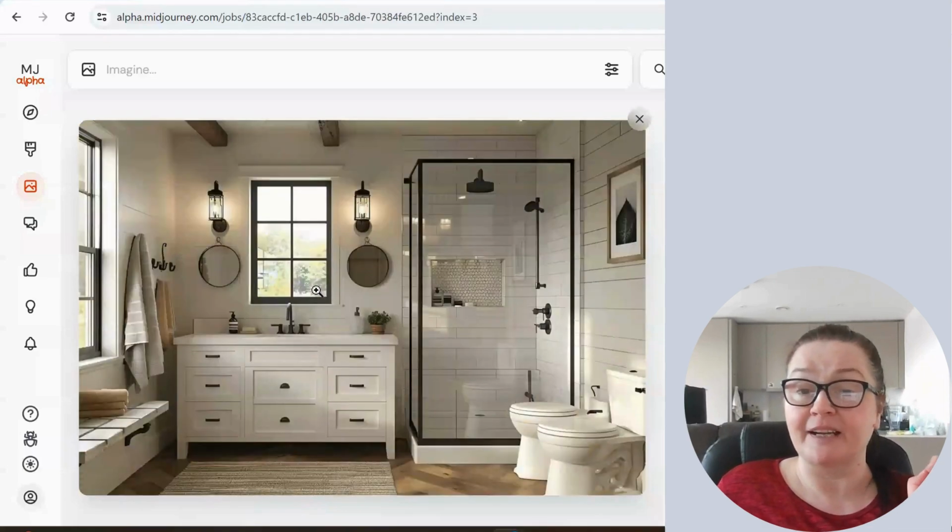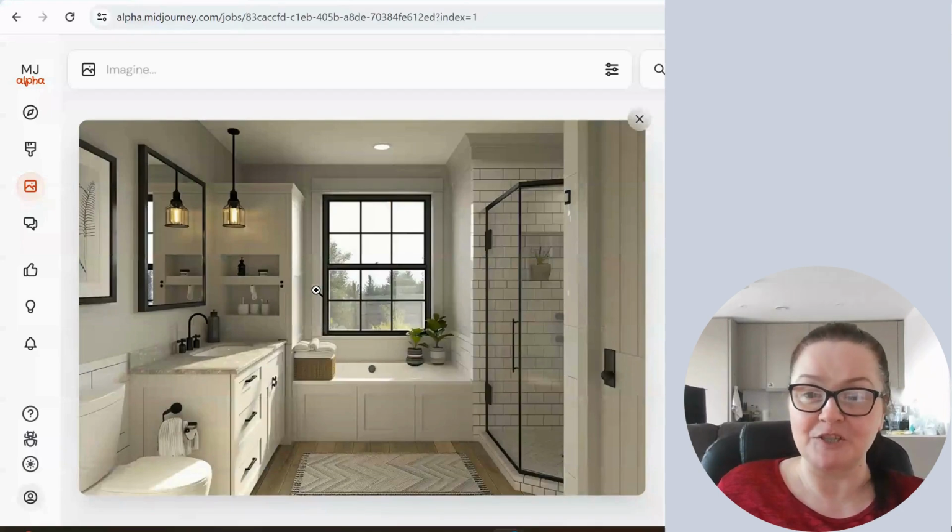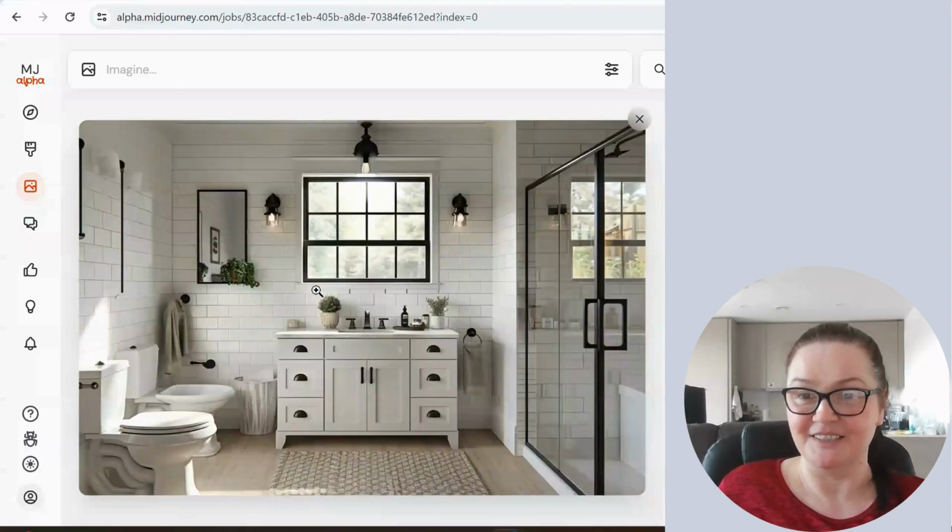I didn't really specify exactly where the bath should be, where the shower should be. Oh, this gave us two toilets. Oh my goodness. But it's good for inspiration, of course. We're not getting every single image perfect, but stay tuned, because I'm going to be picking my favorites and adding them to the end of this video. So again, just lovely.